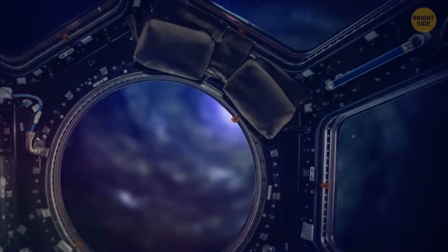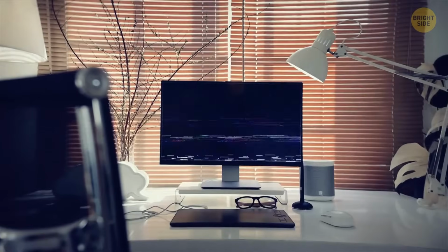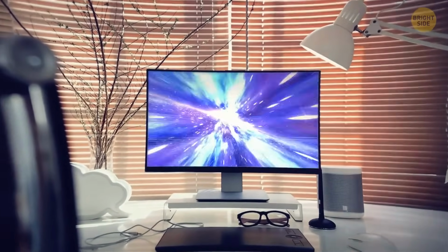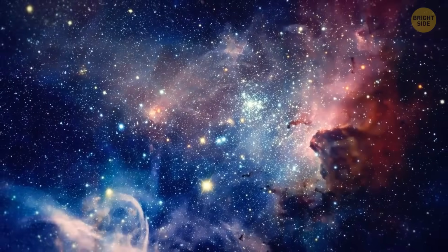During the recent years, scientists made 2 breakthrough discoveries about our universe. Thanks to new technologies, we've looked into the distant past, and we've learned something that can change our understanding of the universe forever.